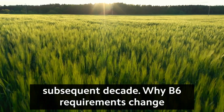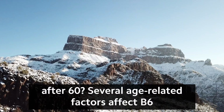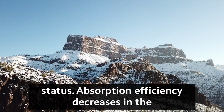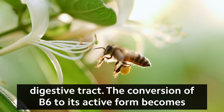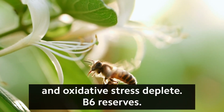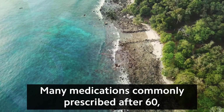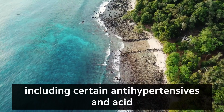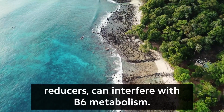Why B6 requirements change after 60? Several age-related factors affect B6 status. Absorption efficiency decreases in the digestive tract. The conversion of B6 to its active form becomes less efficient. Increased inflammation and oxidative stress deplete B6 reserves. Many medications commonly prescribed after 60, including certain antihypertensives and acid reducers, can interfere with B6 metabolism.